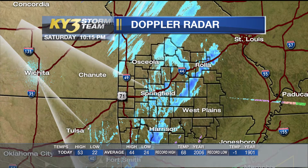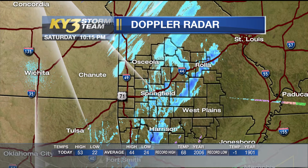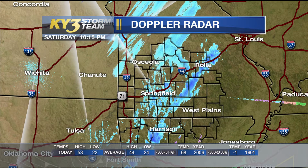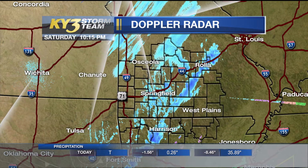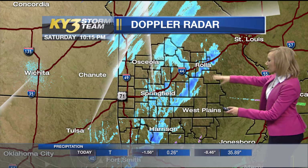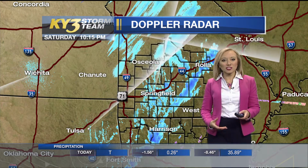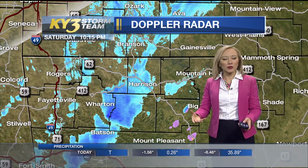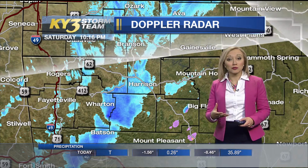Hopefully you don't have any more travel plans tonight, but we're going to take a look at the Doppler radar and see where the snowfall is now. The good news is the emphasis now is on snow, so no more of that freezing rain, freezing drizzle, at least not widespread. The snowfall, it's a nice light blue color. Really, we've been seeing a fairly light amount of snow. Some of the snowfall reports that we've been seeing from Osceola all the way down towards Springfield, about half an inch of snowfall and still a few more flurries.